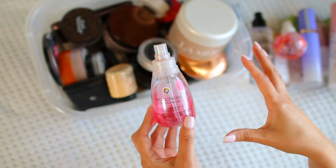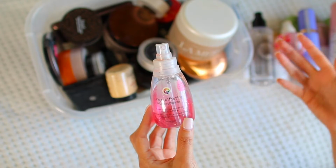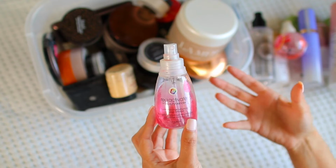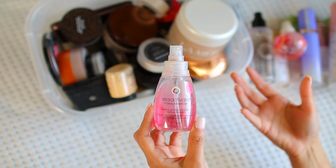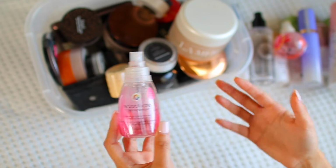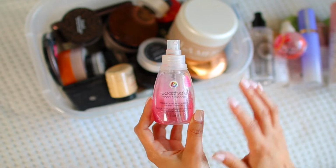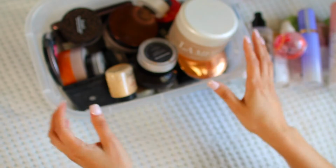I know, it's a bit of a fail, but to be honest, I didn't really have that many to go through, and I don't really try too many different setting sprays out. Plus, I don't want to let go of anything just for the sake of the video. I want to be honest with you guys and let you know what I really do want to hold on to and let go of, so forgive me. This is the only thing I want to let go of for that group of products.